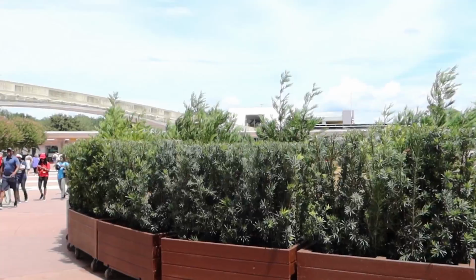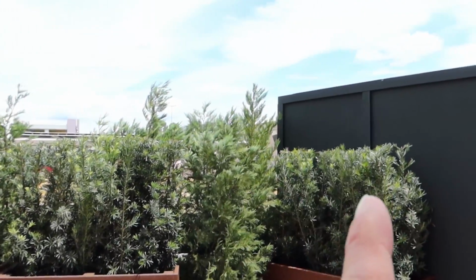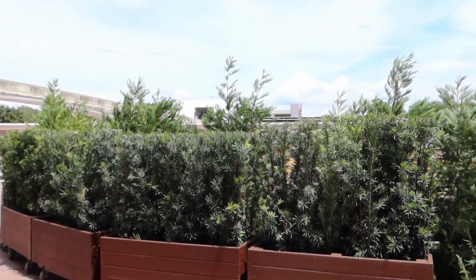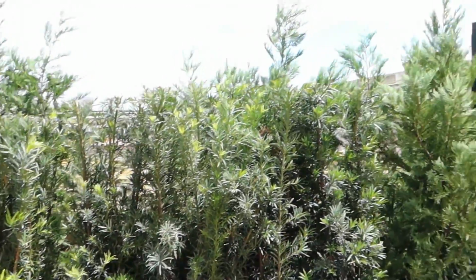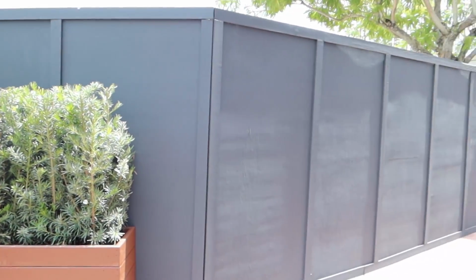Now we're looking back at the entrance where the Leave a Legacy monoliths stand. So they've got these over here behind construction walls. Those over there are now gone. And the planter down the center, oh, and the fountain. There's a fountain there too that is now behind walls as well. A lot of stuff behind construction walls here as they make way for the new entrance to EPCOT.